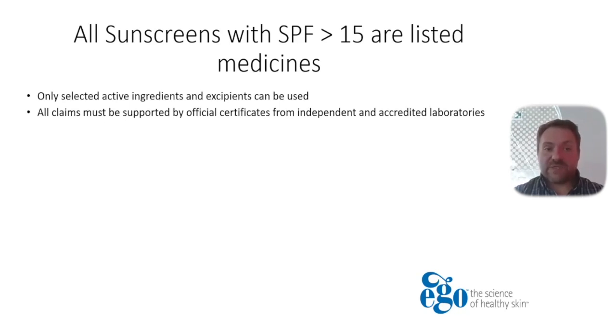All the claims must be supported by official certificates from independent and accredited labs. So in our case, because we make sunscreens, we go out to labs that don't work for us and they test the sunscreens. And that must happen before the product is actually put on the shelf. So all that rigor has to be held as evidence by the manufacturer before we even tell the TGA that we're launching a new sunscreen. Nothing can happen after the fact. It has to happen before we market it.